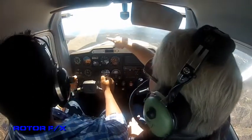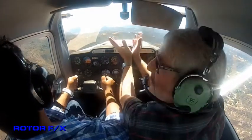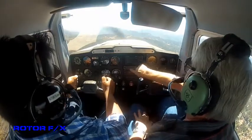All right, look down there. You see those houses on the hill over here? If you see where the mountains go like this, right in front of us, they go like this, go right for that. Right down to the ocean.